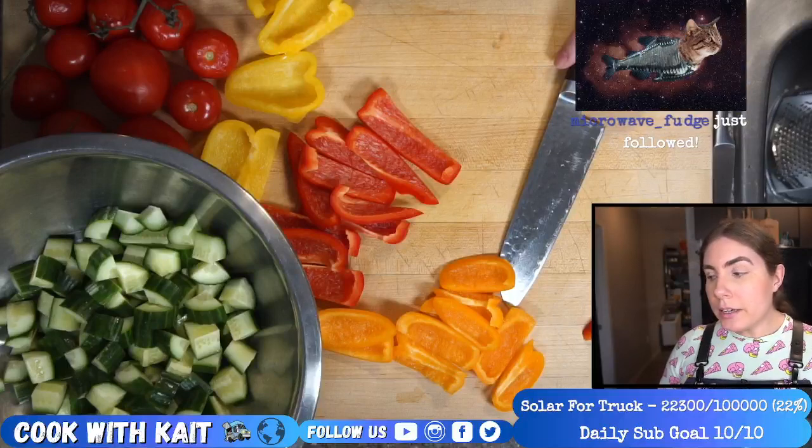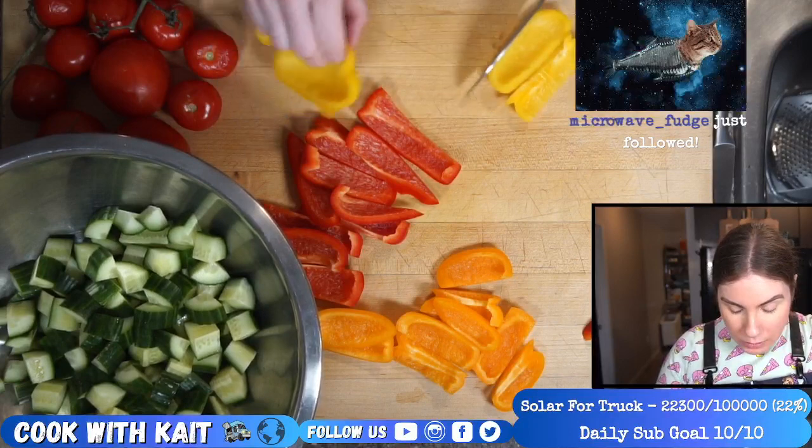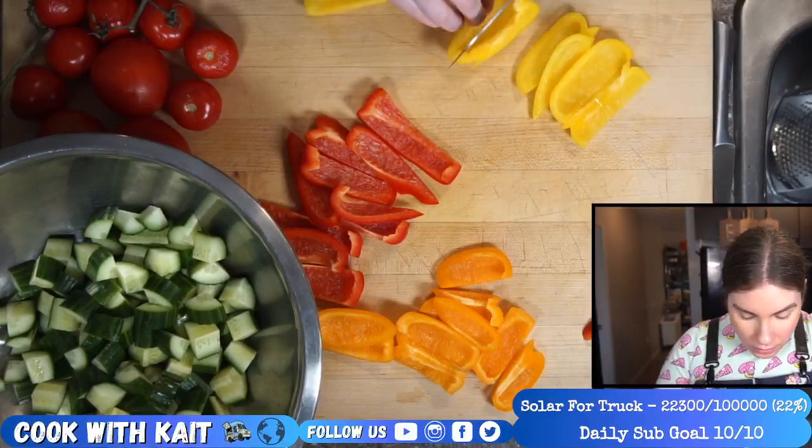Mythical Suki requested a buffalo chicken mac and cheese with their pots and pans points today. Buffalo chicken mac and cheese?